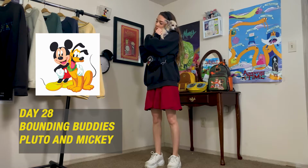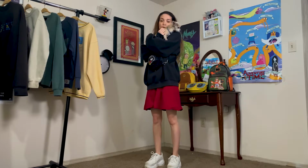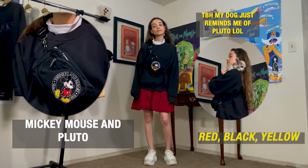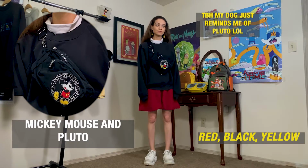This one was hard too because I don't have many friends in the Disneybounding community, so I grabbed my dog instead. Thank you, Teddy, for helping me out with this look. So we did Mickey and Pluto. I have a Pluto collar for him, but he didn't want to wear it, so let's just pretend he has a Pluto collar on. I did the same color scheme as Mickey Mouse, but I added this fanny pack that has Mickey Mouse on it. Made it a little bit more of a prep school vibe.